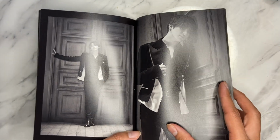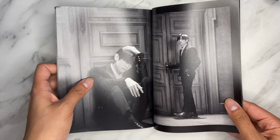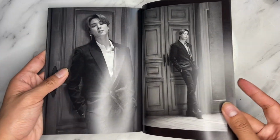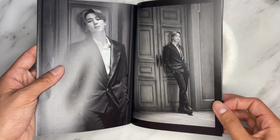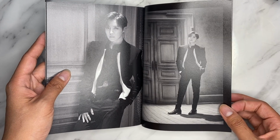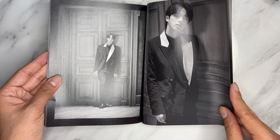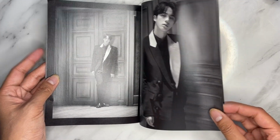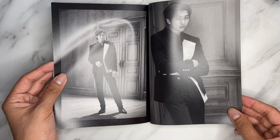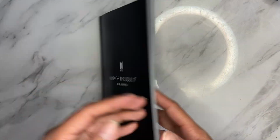Ooh. The pages are super glossy. Very nice. But my book got kind of dented in the corner, but it's fine. And then the credits. Yay.